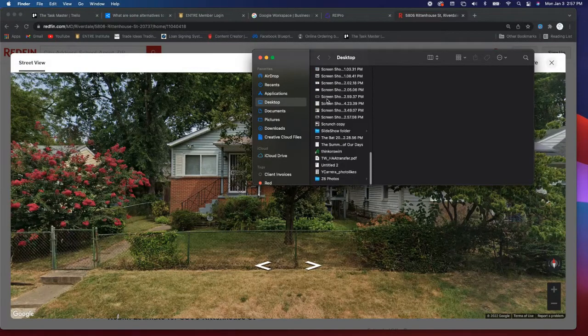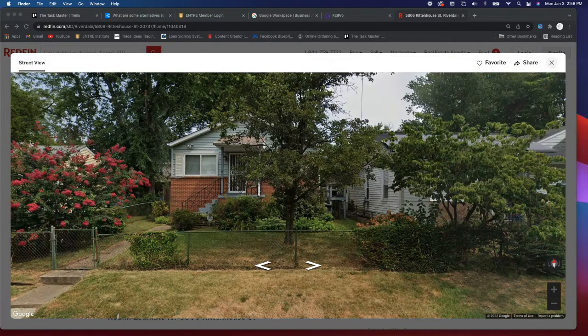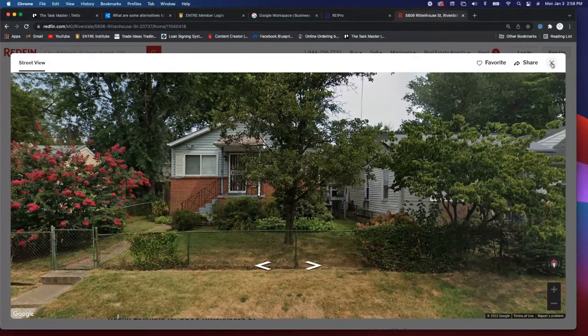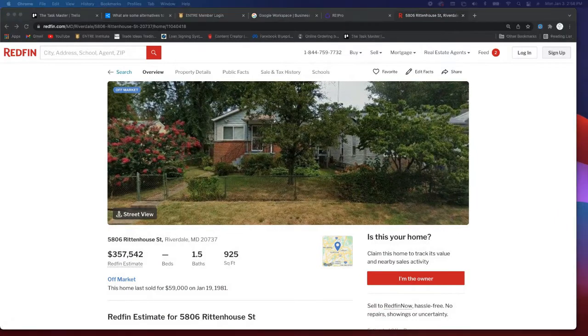And what I generally do is look for my last screenshot. Boom, there it is. Excellent. All right, so we got that. We got what we wanted. We can clear out of here, and we can go back to REIpro.